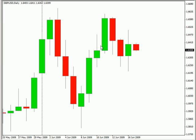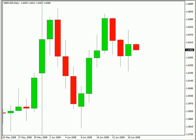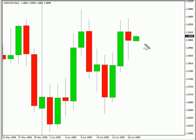Switching to the pound US dollar pair, this particular pair closed up during this session, moving sideways, bias sideways. Look for this pair to move potentially as high as 166.34, possibly as low as 160.83. Look for some resistance around 164.45 and look for some support around 163.20.